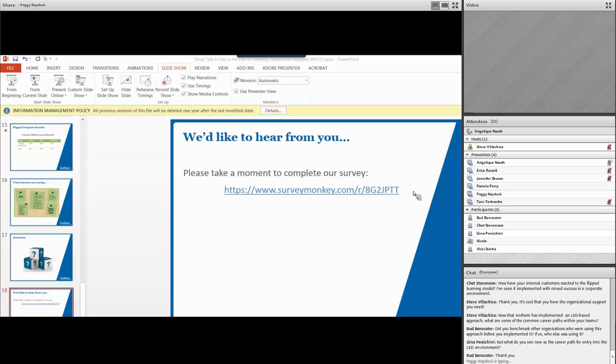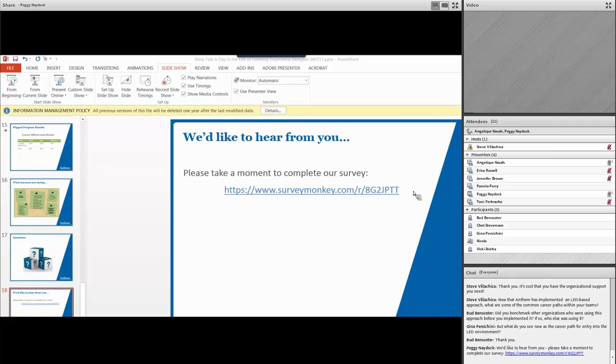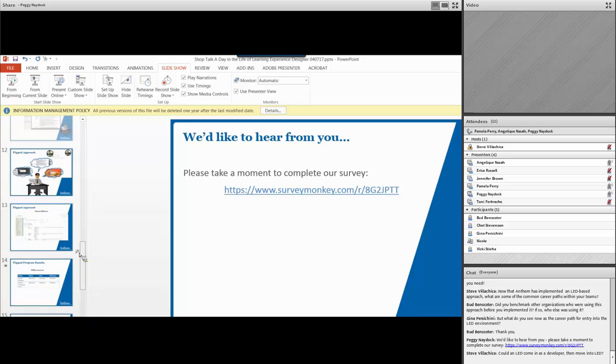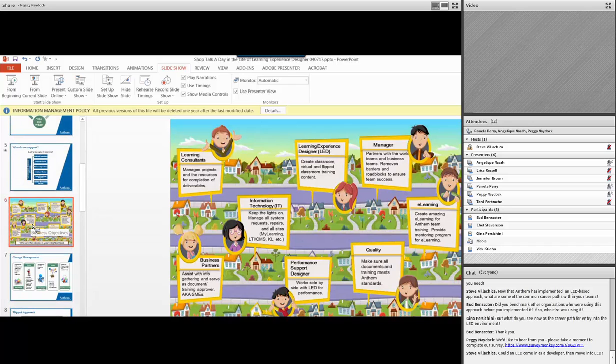I think as entry-level LEDs are coming in, they can move at a fairly rapid clip with support from managers through LED 2, LED senior, LED lead, and then into management and other types of roles. There are also opportunities for our associates to move into different roles within learning and development. So recall that one of the slides, the infographic of who's in our neighborhood and sort of who's our village. There are a variety of opportunities in learning program management, in learning infrastructure.